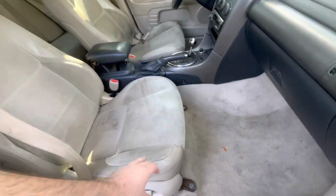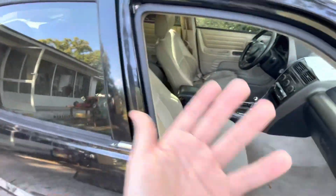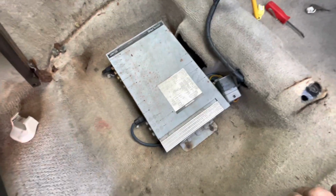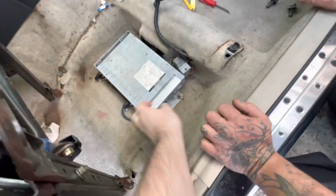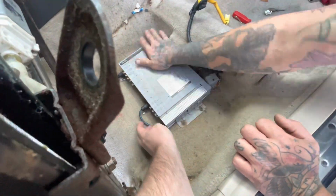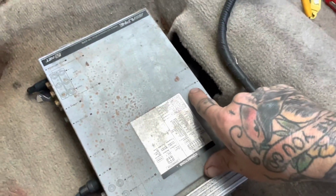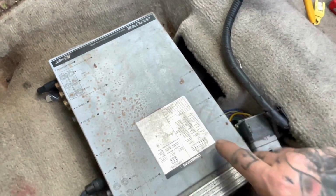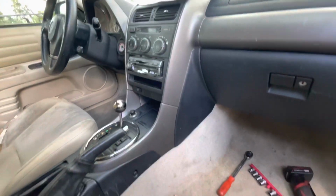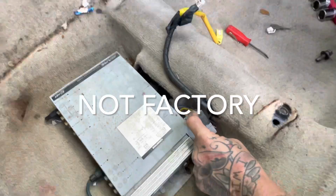After further inspection, I'm just gonna take the seat out and then check it out. It's like an amp and... Well, you can tell right here. Power supply, remote in and out, navigation in, display out. So this car had the navigation. This is factory because there's a factory harness right there.